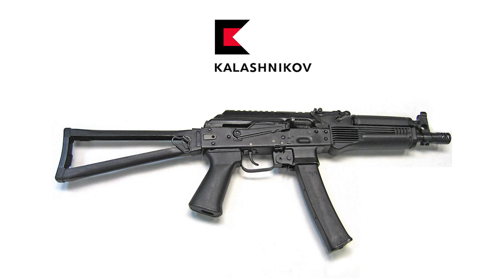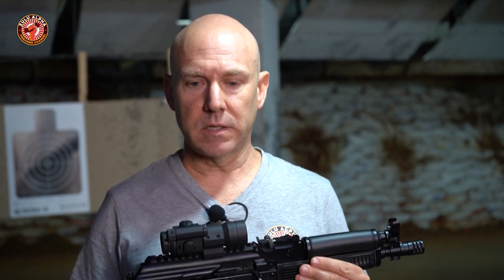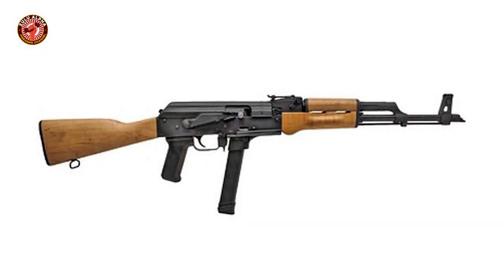What's the history of the Vityaz, which is the fully auto version? About the 1990s, the Russian ministry wanted a firearm like this, a sort of pistol caliber carbine. They didn't just want to stick a 9mm mag into an AK. Now, you can get AKs that do take 9mm or pistol caliber magazines. They're hideous, they're ugly. Do not buy one. People will laugh at you.